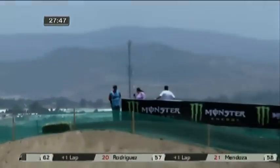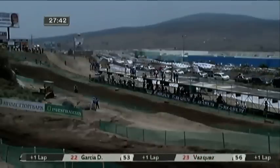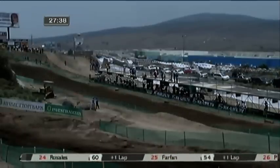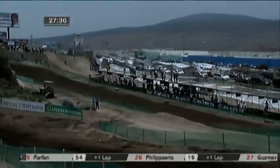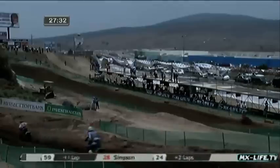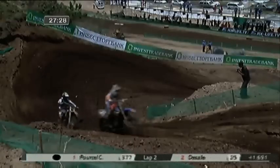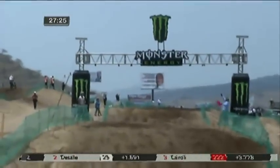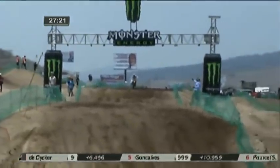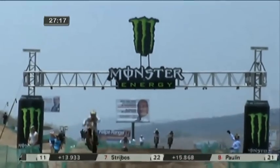Just wondering if we've still got riders out there, actually. Oh, here we go. Back with the action. Christophe Forsell continues to lead Clément de Salle, Tony Cairoli and Ken De Dijker. They're the top four. Rui Gonçalves is fifth on the Honda World Motors Motocross MX machine.